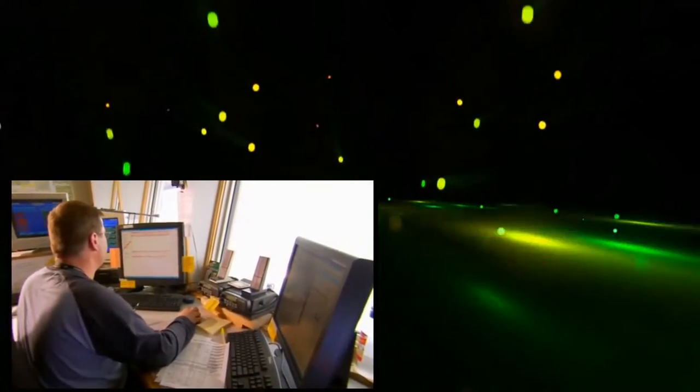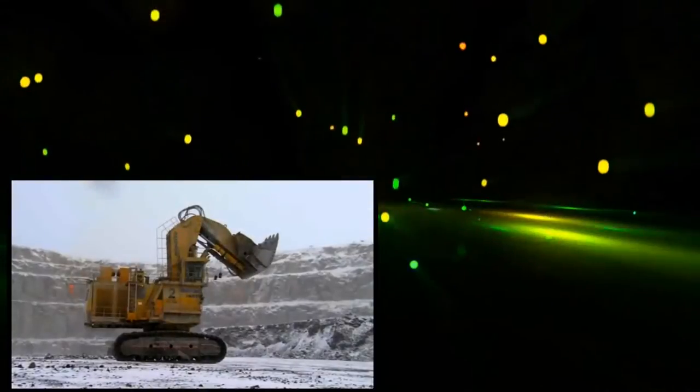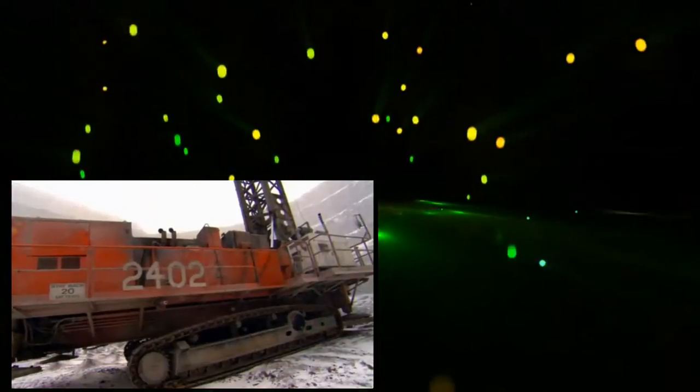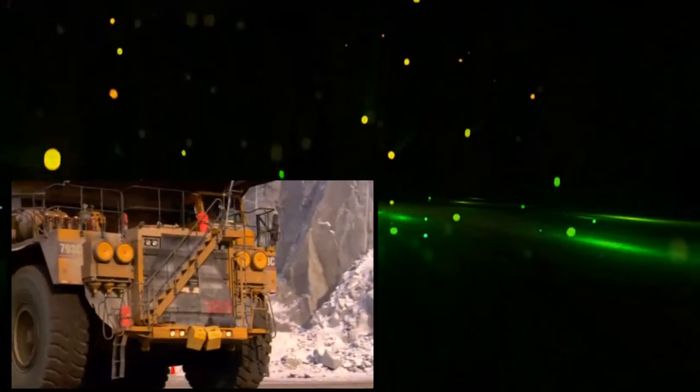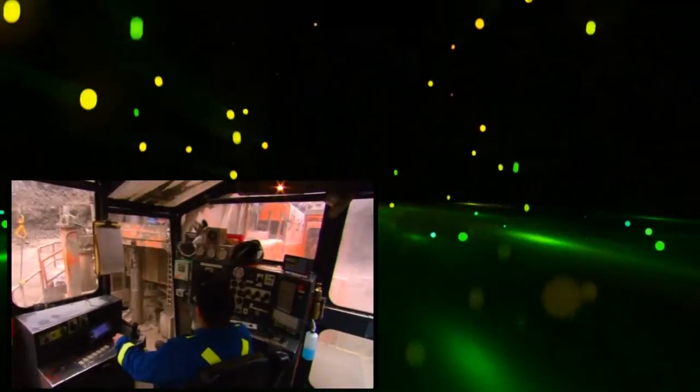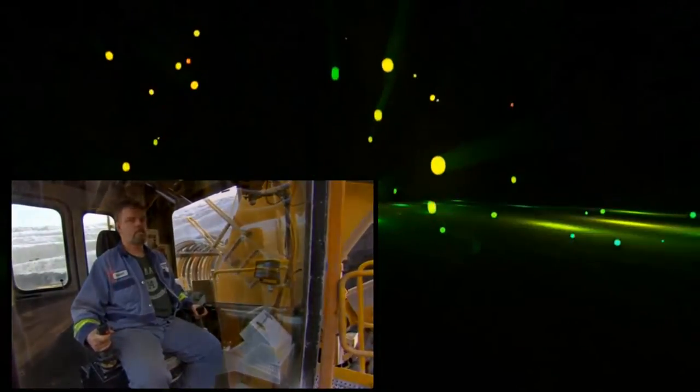Each morning, the controllers at dispatch unleash the metal monsters. 2 mammoth D-Max. 2 drillers. And 13 ore cats. Expertly trained operators drive the beasts. It takes months of on-the-job training to fill this seat.